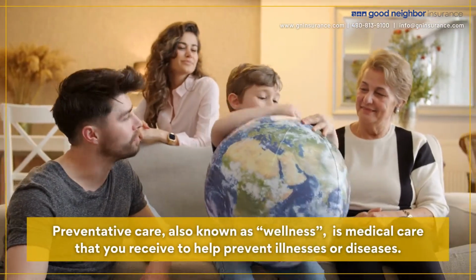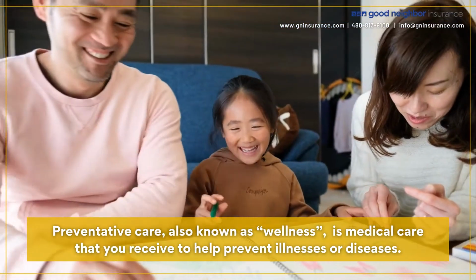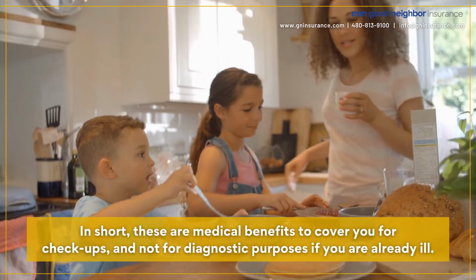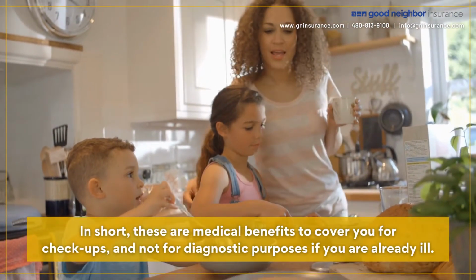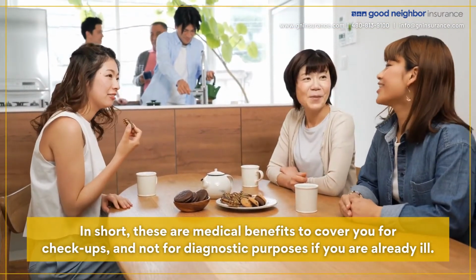Preventative care, also known as wellness, is medical care that you receive to help prevent illness or diseases. In short, these are medical benefits to cover you for checkups and not for diagnostic purposes if you are already ill.